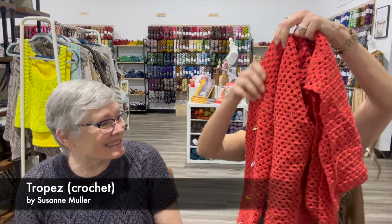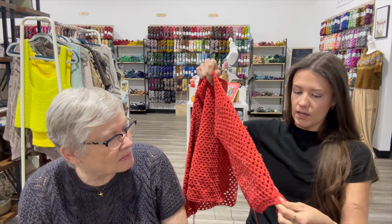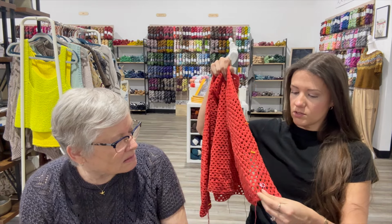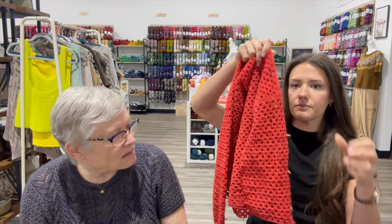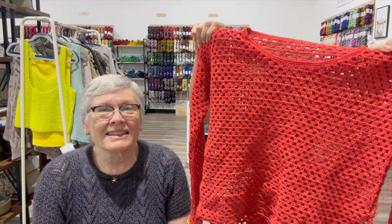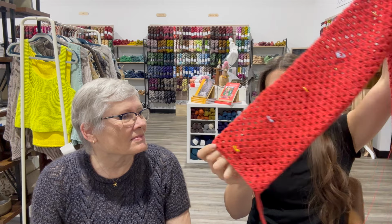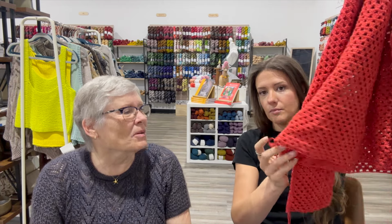Look at it. So this is my Tropez, which is a crocheted pullover. It is seamed on one side. It's not yet here. Well, you seam it after you finish the sleeve, correct? Yeah, so I still have the sleeve to go. I need like 53 rows, and I've only got 30 something. So I need to finish that sleeve, do the edging and seam it, and then I have to do some edging on the sleeves and the body. And then it will be done.